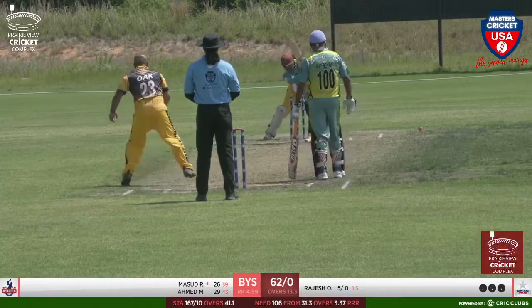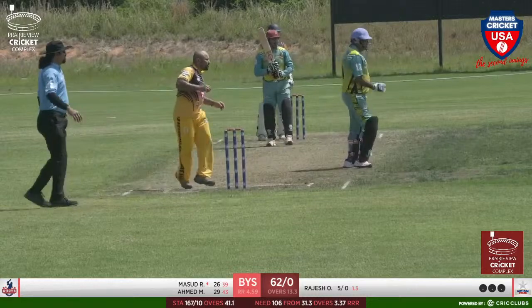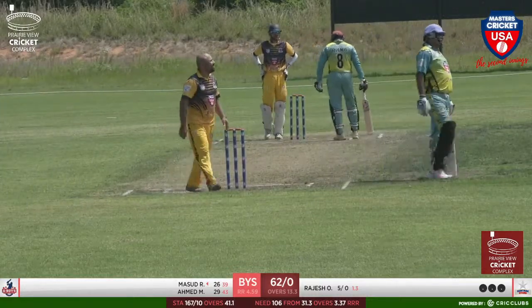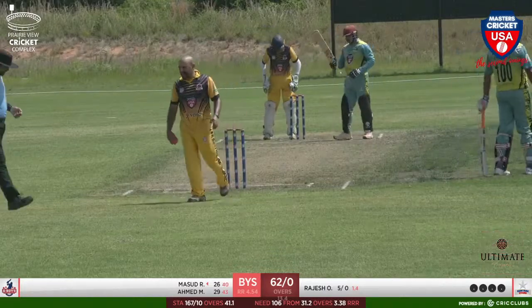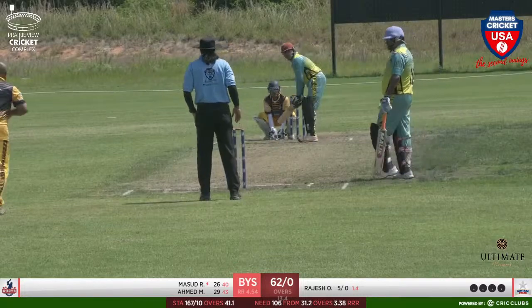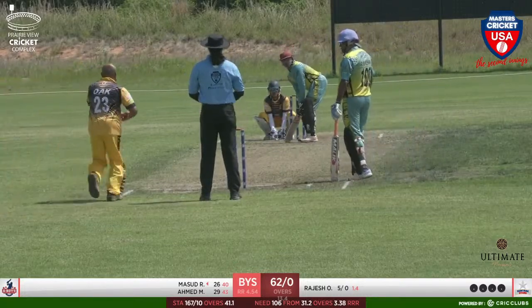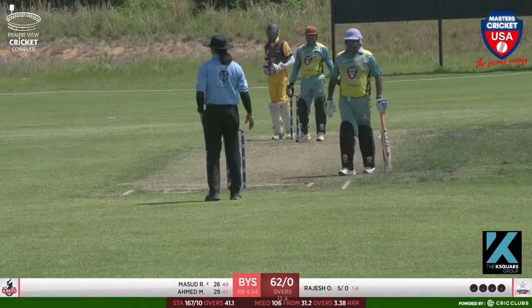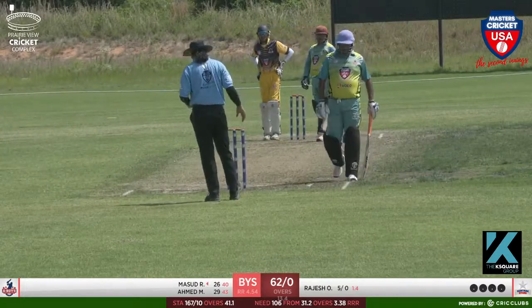Rajesh to Masood. This is flicked away towards mid wicket. Another dot ball. Fifth ball of the over coming up. Rajesh to Masood. This is played on the back foot, back to the bowler. 5 dot balls by Rajesh.